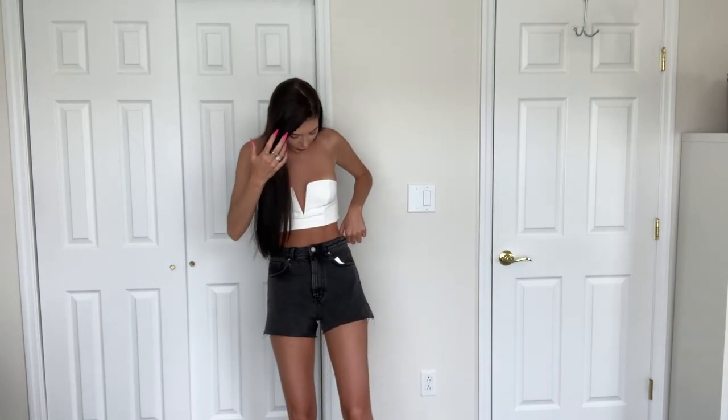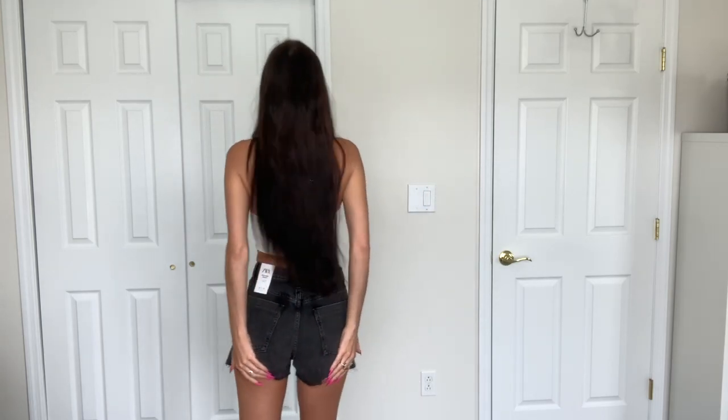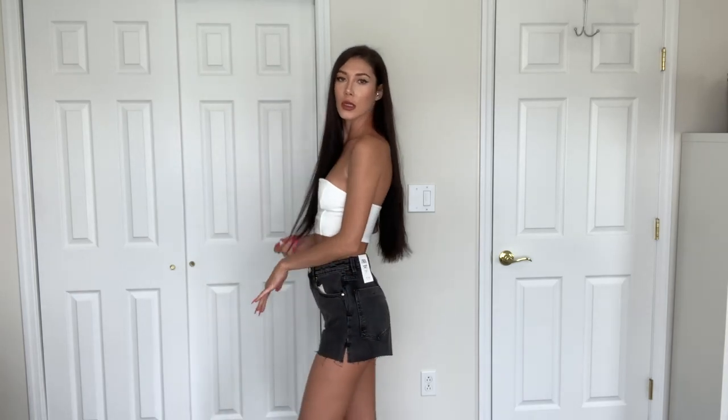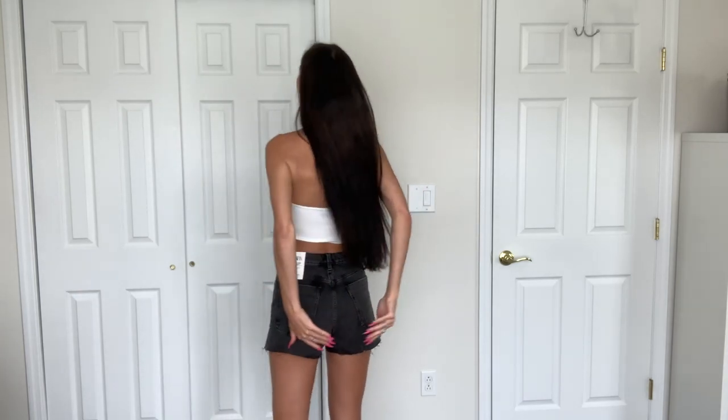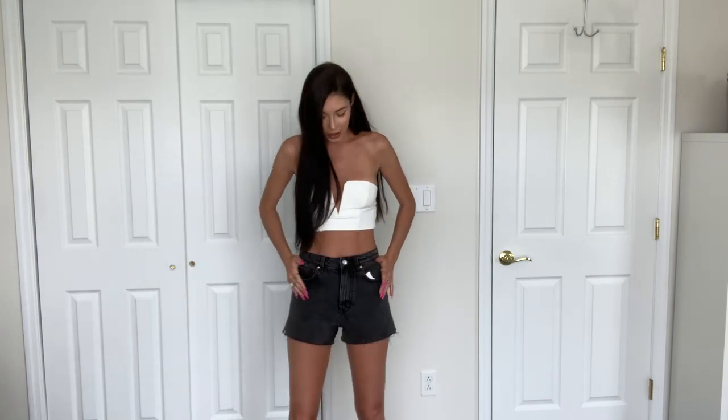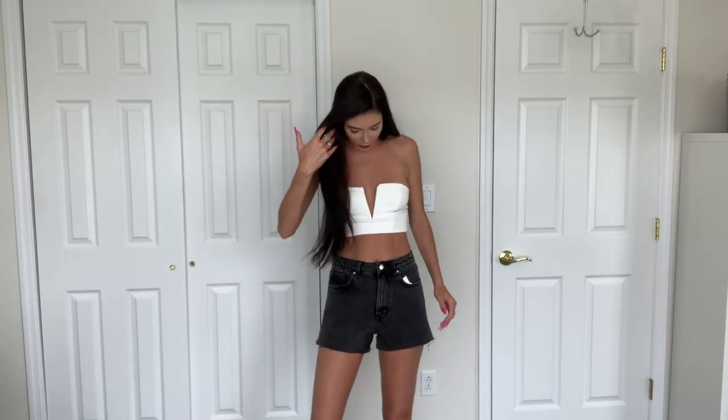So definitely size up. They're not the tightest on the waist, as you can tell, but they're super comfy in the bum, and they have these little cute slits on the side as well. They're not too short. It's so hard for me, you guys, to find shorts that actually cover the bum and are longer. All my tall girls, you guys know, they used to sing whenever I was in high school, "Who wears short shorts?" So yeah. These are super comfy, not bad for $35.90.